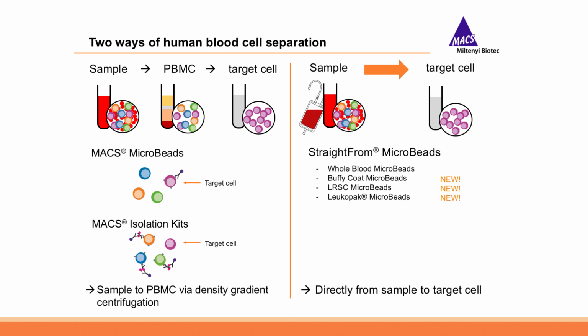So to summarize so far, we've now learned about primary cells, what we need to consider when planning a project isolating cells, the steps to isolate them from tissue or blood products, as well as the shortcuts that we can take, for example, straight-from. Everything we've talked about aims at generating assay results that are biologically relevant, reproducible, and as efficient as possible, saving hands-on time and unnecessary steps and repeat work in the lab.